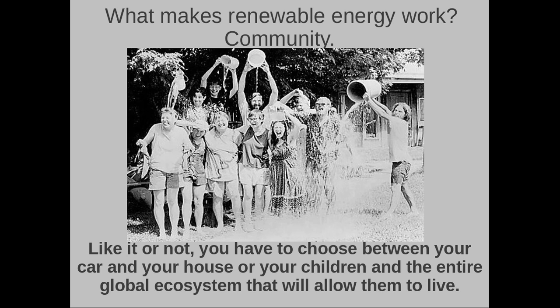What makes renewable energy work? In a word, community. This is a picture of a party. I was actually at this party back in the early 1990s. The irony in all of this is that living cooperatively, using resources cooperatively, would actually be a higher quality lifestyle than we have now. We would have better social connections. We would have better support for when we're sick or when we need help. And as you can see, people living in community have fun, at least some of the time.